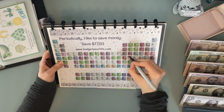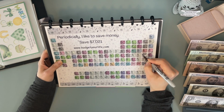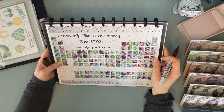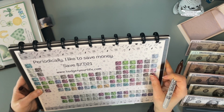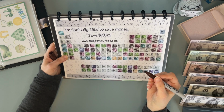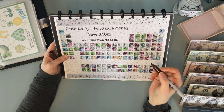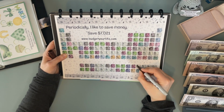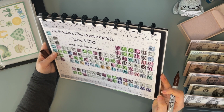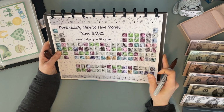50, tin, definitely have heard of that one. 53, iodine, also familiar. 53, I did that one. 58, cerium, not familiar. 62, samarium, also not familiar. 68, erbium, nope. 71, lutetium, nope. I feel like if I don't know how to say it, I've definitely not heard of it.